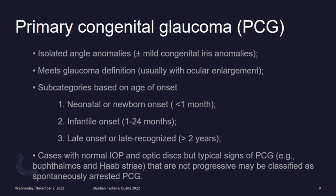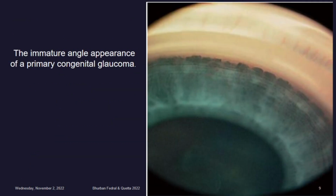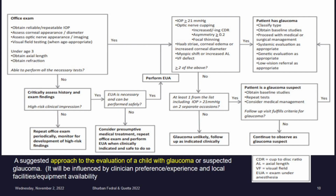As the time of diagnosis or appearance of the disease is in older children, the prognosis for treatment is increased. Cases with normal intraocular pressure and optic disc, but typical signs of primary congenital glaucoma, such as ophthalmos or Haab's striae that are not progressive, may be classified as spontaneously arrested primary congenital glaucoma. These are the angle anomalies associated, and this is how we approach the evaluation of a glaucoma.